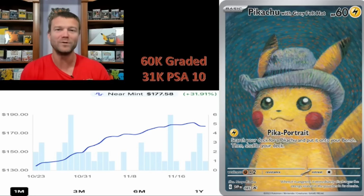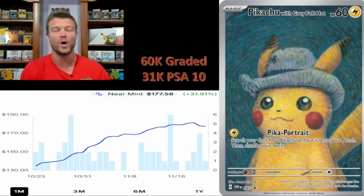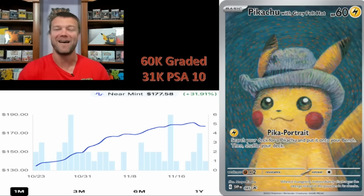But guess what? We always talk about this, supply and demand. They're two different factors, right? Demand is the most important part. So even though the supply for this card in PSA holders is through the roof, there are 31,000 PSA 10s. To put that in perspective, there's only 14,000 Moonbreons out there. But even with all of that, this card is still up almost 32% over the last month, with the raw card coming in at $177. It's just a really cool card, with a really amazing story of how it launched. It literally crashed the Pokemon Center website when this card became available. People were throwing fisticuffs over in Amsterdam trying to get this. I love cards that have big name characters like this and also have a really cool origin story like this card does.